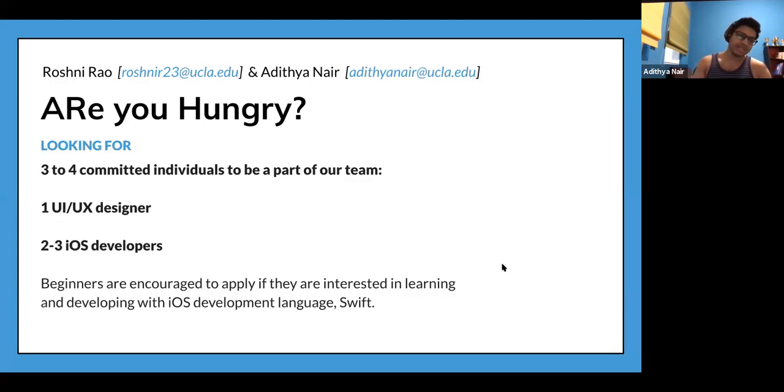We're planning on using iOS and Swift specifically for the time being, just because iOS has a really robust AR framework. So we're looking for around 2 to 3 iOS developers, maybe more if we deem it necessary, and a UI UX designer who can come up with a pretty good user interface and user experience. But yeah, I think that's about it for our app.